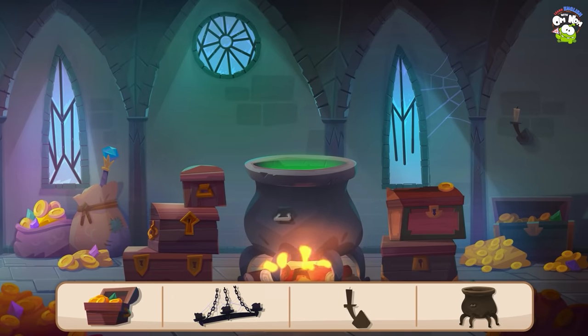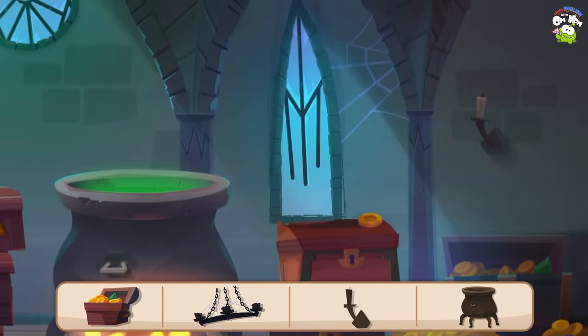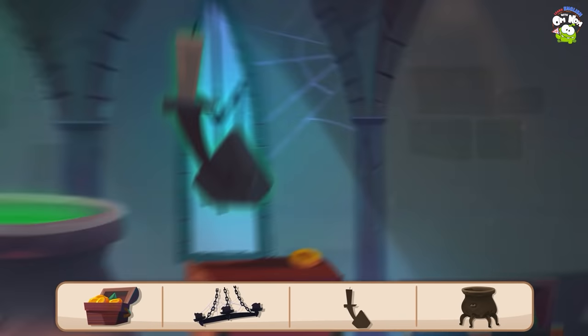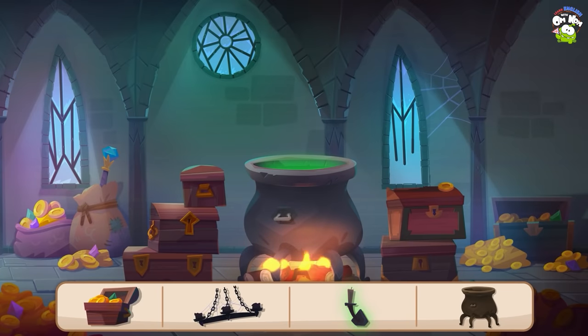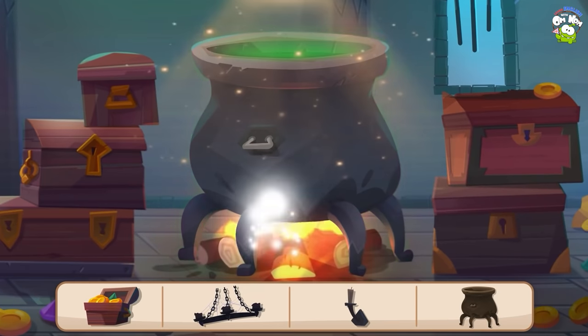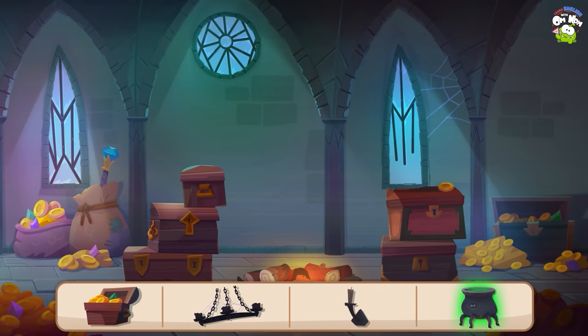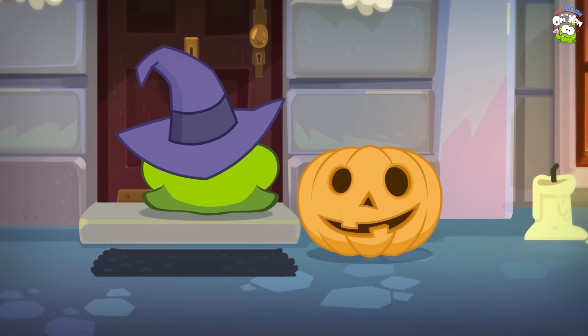Can you find a candle all on its own? Where could it be? Is it here? No. It's here, on the wall. Well spotted. Last but not least, can you find the cauldron? I can see this one. Yep, it's right in the middle, over the fire. I wonder what's cooking. Whatever it is, I think Om Nom is having some.